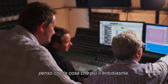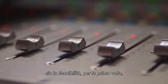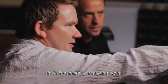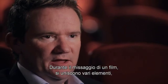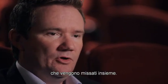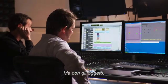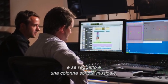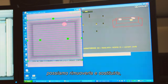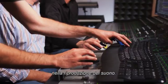With the next change of technology that can come to mixers, the thing that really excites them, especially from a creative point of view, is the flexibility for the first time of being able to unmarry sound. When a film is mixed today, it's made up of many elements, and then all those elements are baked in. You can't go back and pull the ingredient out. But with objects, you could now go back in and remove the object. So if the object was a music soundtrack, we could pull it out, replace it, and have more finite control and precision in the reproduction of sound.